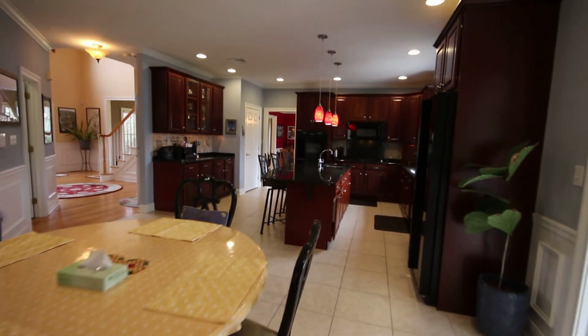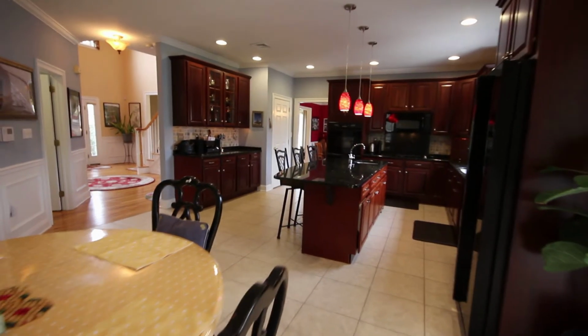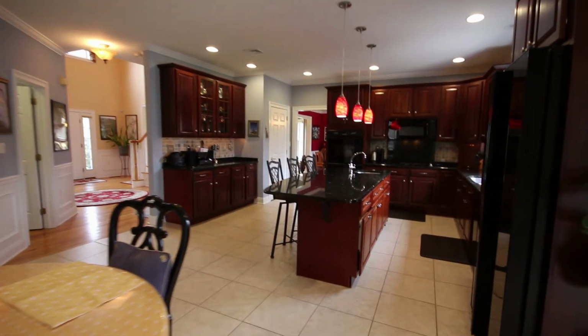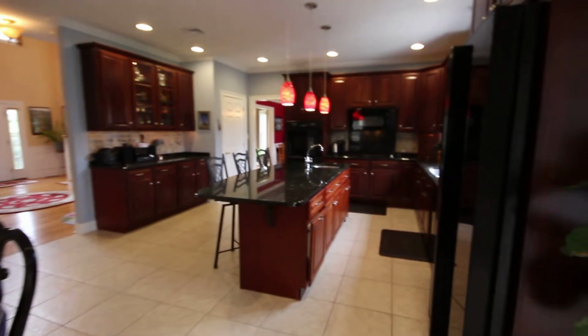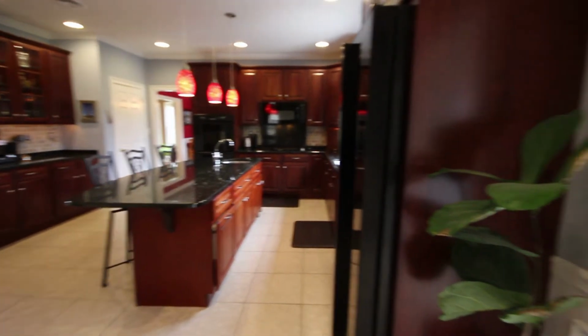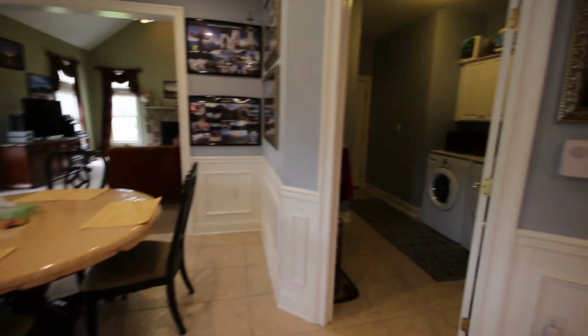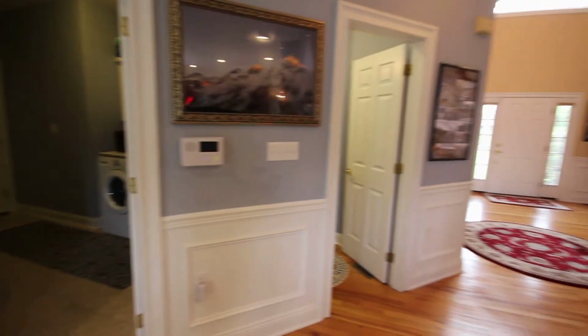The center island with breakfast bar features granite counters, pendant lighting, a veggie sink, and recessed lighting. Also with a pantry closet and dinette area complete this gourmet kitchen. The convenient first floor laundry mudroom is complete with front loader washer and dryer, utility tub, built-in cabinets, and garage access.